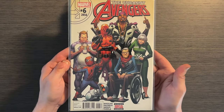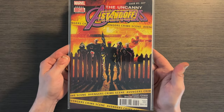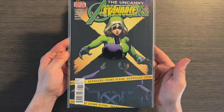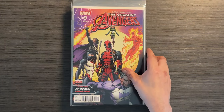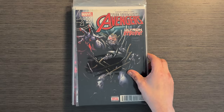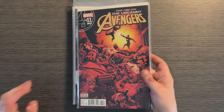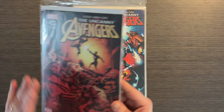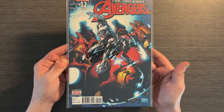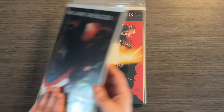Issue number 6. I guess it's because Deadpool is now part of the Avengers team that the collector before me, who owned this collection and sold me the collection, started collecting these also. A real Deadpool fanatic. Issue 10, 11. Issue 12. Thirteen of Uncanny Avengers, Volume 3.